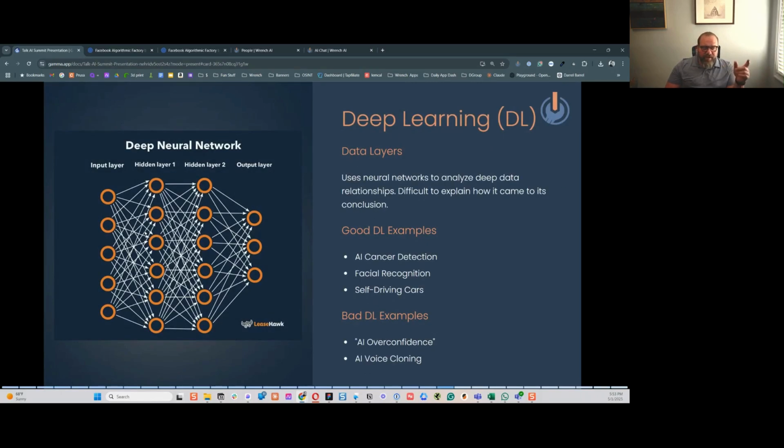Deep learning, next little kind of methodology. Deep learning is using neural networks. This is the one that's actually trying to mimic the pattern of axons and neurons in your brain. You see the layers on the left. The challenge is you put in a bunch of data as the input layer. Your output layer is still the conversion that you're looking for.